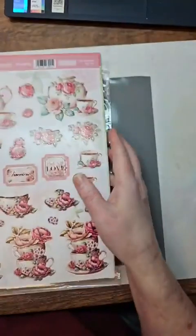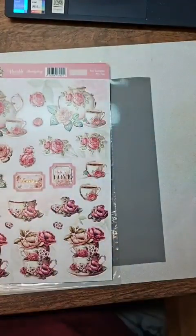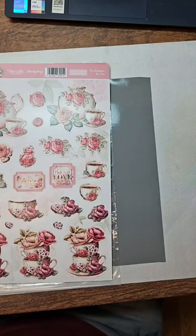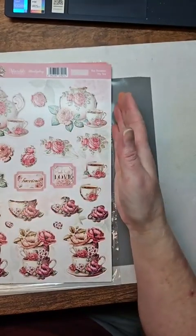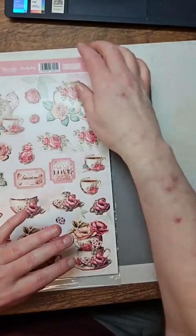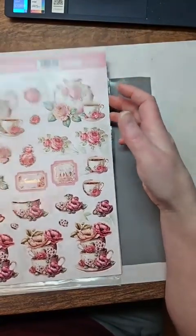Okay, next up, this is one that some of you may have already seen, but I know I have not yet shown it on the video. My grip mat is literally gripping everything today. So we've been big fans of these 3D toppers, the ones that kind of stack and do these beautiful things. At the holidays, we did the make and take with the holiday set of these. I know that a lot of you were able to come. Some of you live out of town, so you weren't able to come, but they've been really popular.